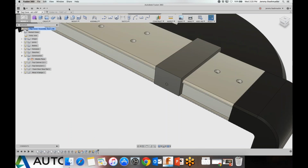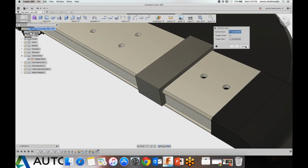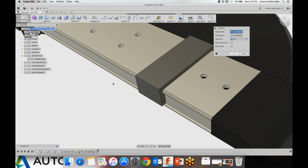So let's go ahead and take a look here, and let's say I want to cut this block so that it slides. I'm going to go ahead and use the combine command, and here, I'm not in a sketch anymore. Watch what happens when I bring up my shortcut key. I get a different toolbox. And I can say combine, and there's my tool. I'll probably use that one a lot. I better add it to the toolbox, and then click it and go.